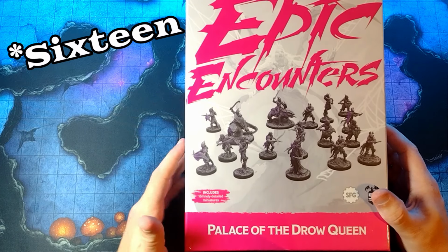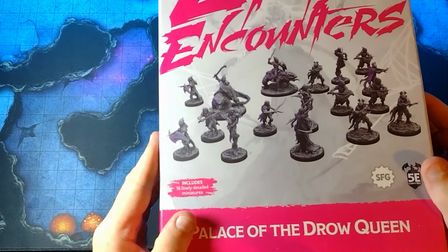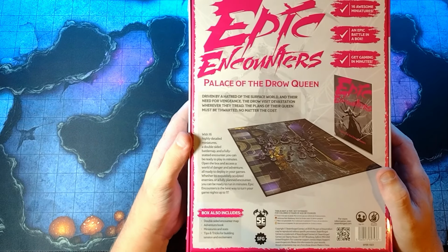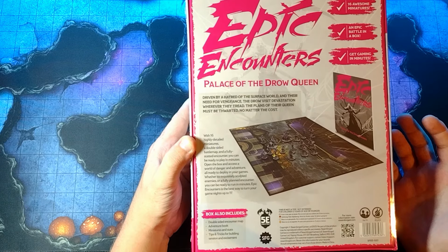This box is supposed to have 6 finely detailed miniatures, an adventure book, a battle map. Oh man, I'm hitting my camera tripod here. They say it's ready to play in minutes, so let's see if it holds up.